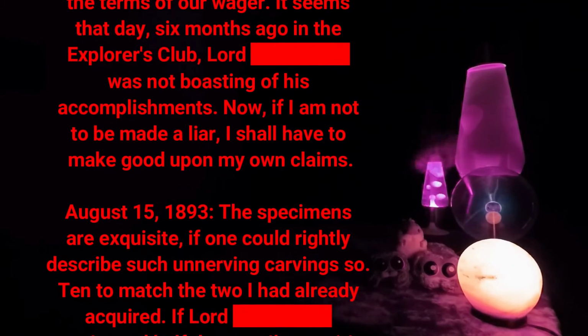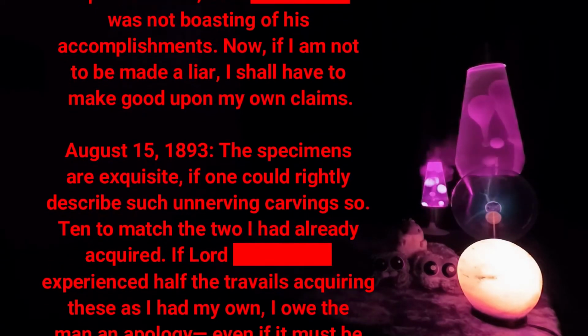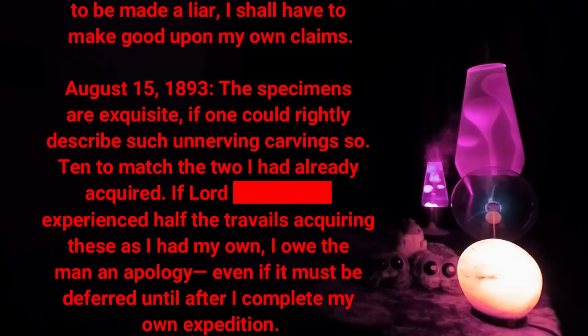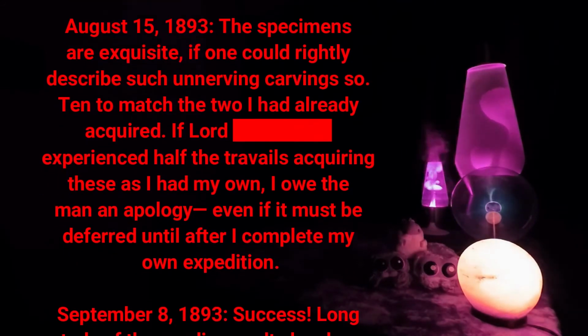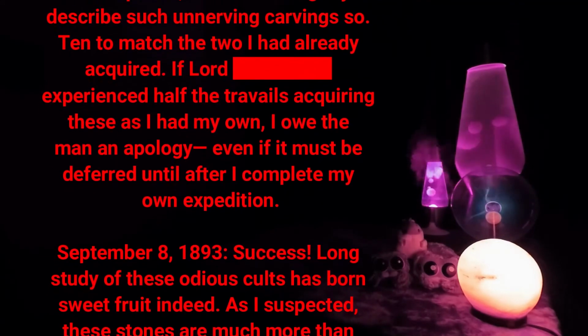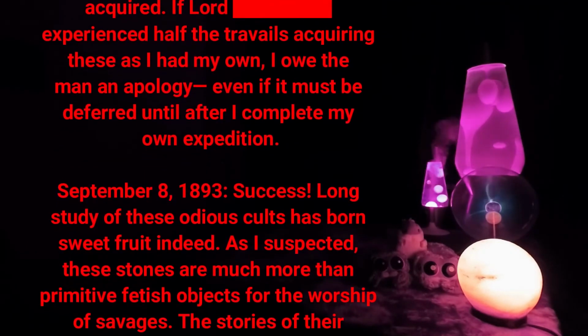August 15th, 1893. The specimens are exquisite, if one could rightly describe such unnerving carvings so, tending to match the two I had already acquired. If Lord [Data Expunged] experienced half the travails acquiring these as I had my own, I owe the man an apology, even if it must be deferred until after I complete my own expedition.